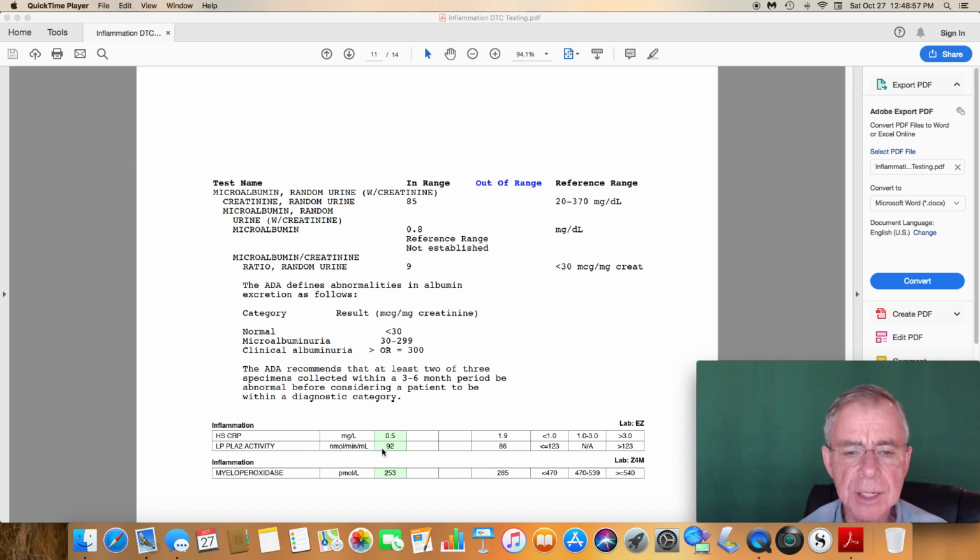The plaque 2 test here, my number is 92 nanomoles per milliliter. My last number was 86, so it's about the same. Used to be over 220. So I'm pretty happy I've got that number down using diet, lifestyle, and medication. But I wouldn't know what to do if I hadn't known this level. So I'm glad to be able to get these labs done.